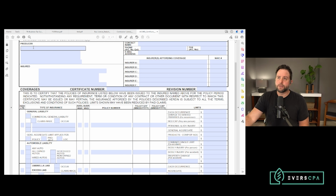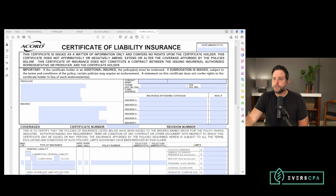So the producer would be the insurance brokerage or whoever insurance provider is covering the insured. The insured would be your subcontractor, so Do Good Plumbing, his address and everything. The agent's contact, the insurance agent's contact information, that's helpful to have up here.